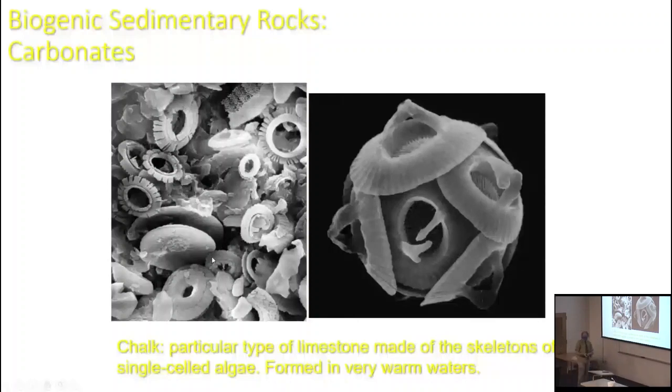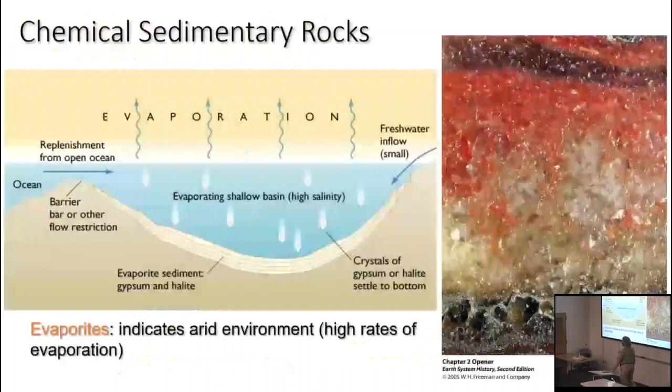Exactly the same composition as normal limestone, but because it's made of these tiny, tiny little flat fragments, that's why you can take a piece of chalk and draw on a chalkboard, and it doesn't sound horrible. Whereas if I took a chunk of limestone made of exactly the same composition, but not made of those little plates, and I tried to draw on it, we'd all be screaming from the shrieking sound that it's making. So, chalk.